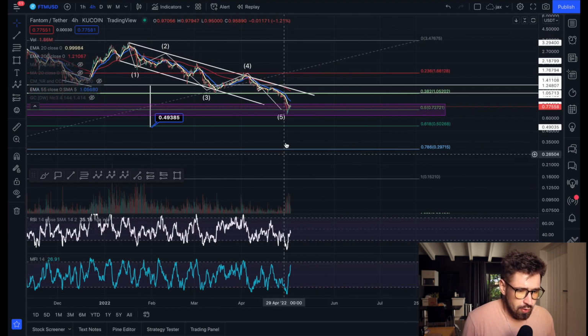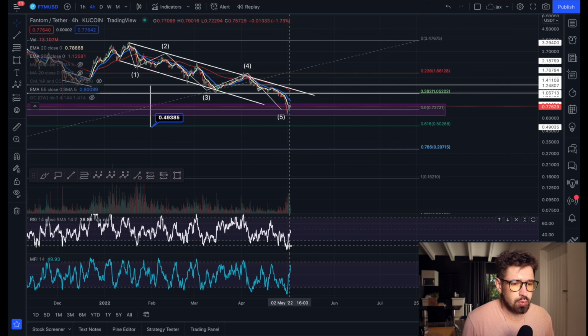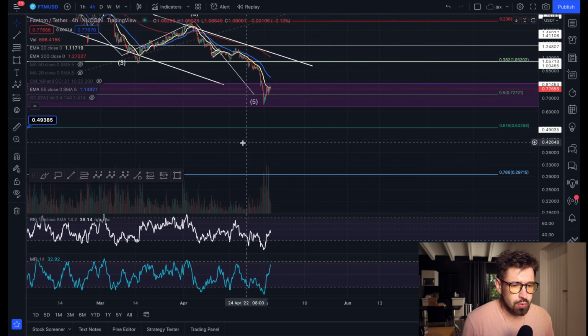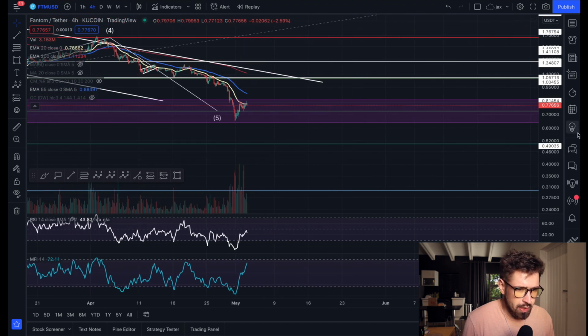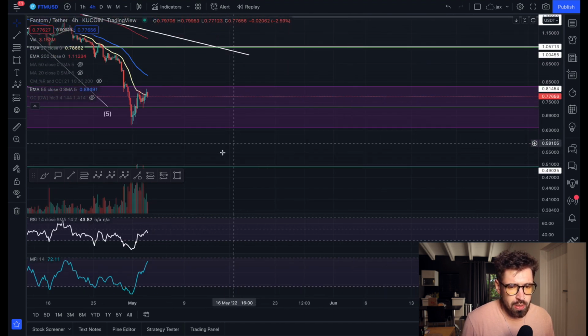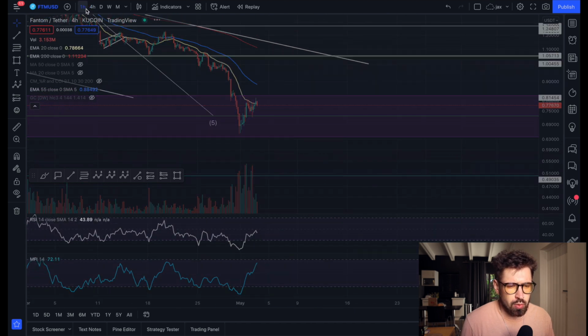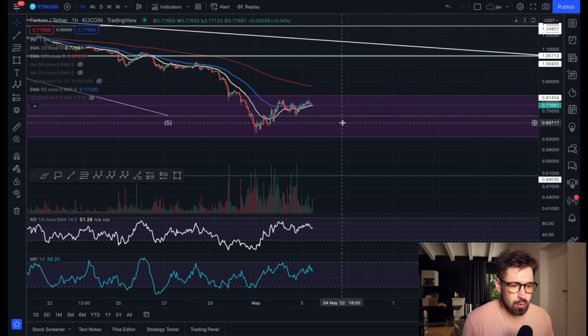As you can see, the 4-hour RSI was absolutely on the floor. We're starting to see a little bit of push here, and there is a nice little pattern if we zoom in. We have dropped down to a strong level of support. So I'm actually going to pop this over to the 1-hour time frame, because it's going to be more visible for you guys here on the hourly.